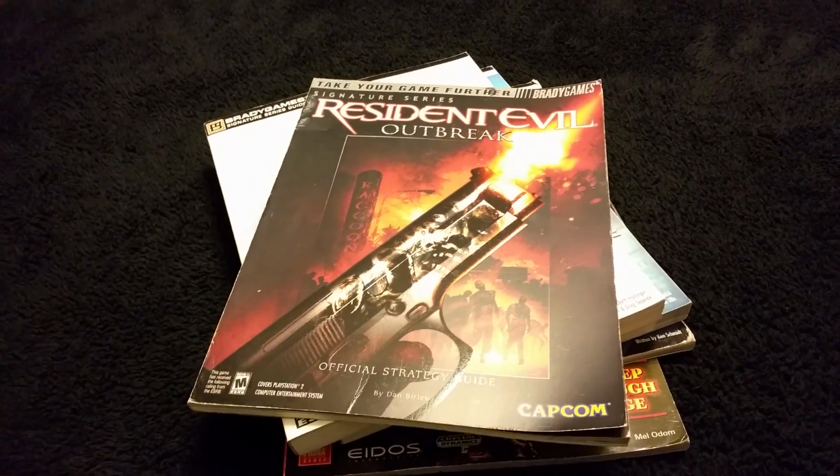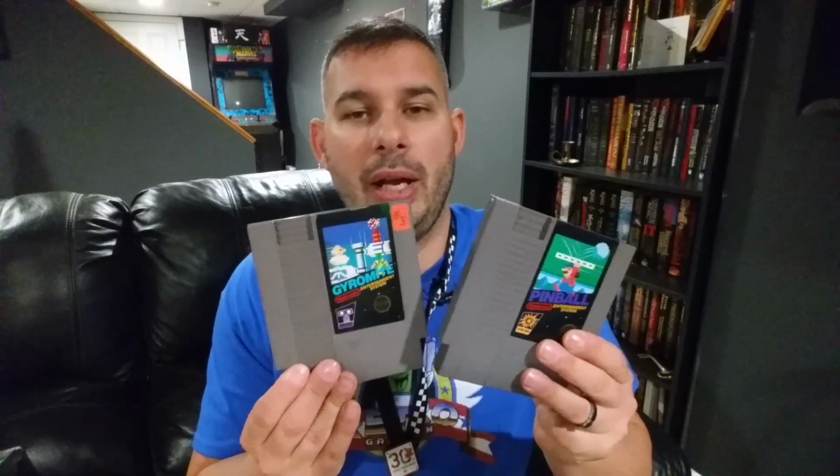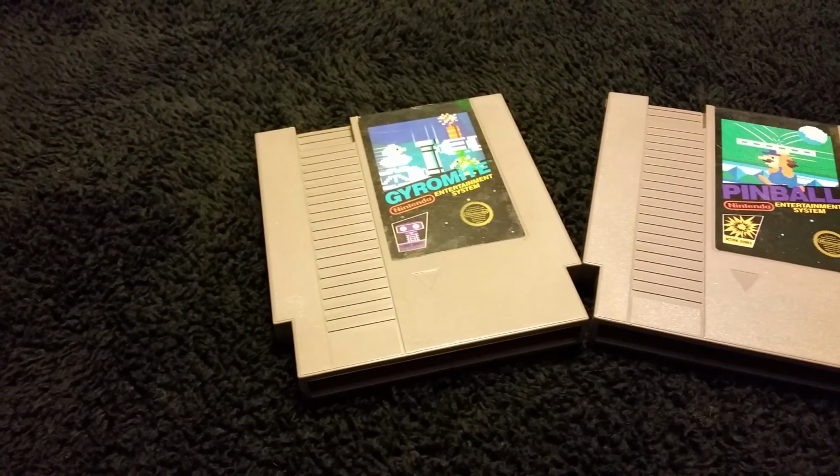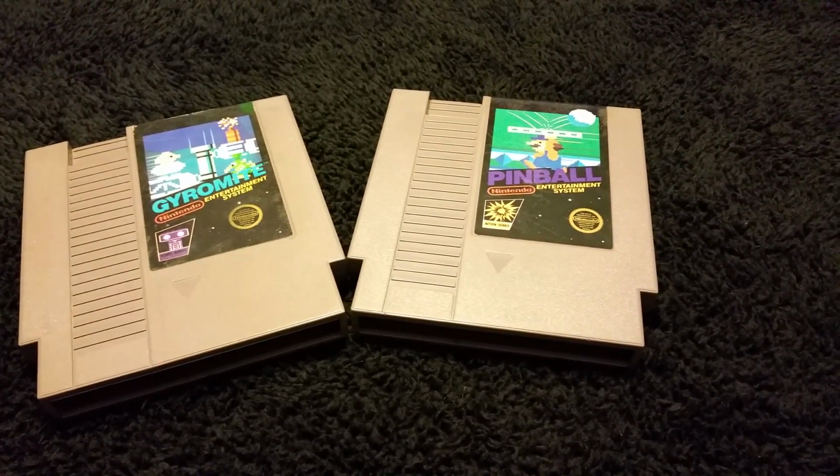I just like having these in my collection and adding to my library. Now these are probably some of the greatest things that I picked up for me personally. And those are Pinball and Gyromite. Now you might be saying to yourself, why Pinball and Gyromite? Well, the reason being is these games actually have converters in them.